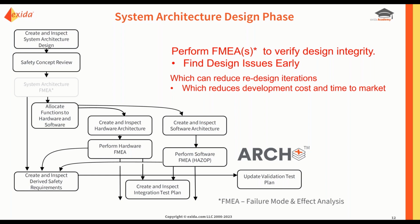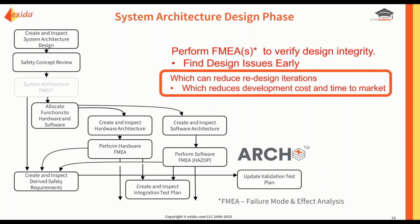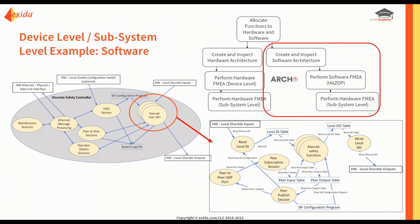The duty of an FMEA is to find problems early, and we can't really get into the details of learning all about FMEA. We have a couple webinars coming up on that. Stay tuned. But if you find the design problems early, sorry to repeat the message, you can reduce redesign iterations, which reduces cost and schedule. That's a big objective. And the same verification technique works for hardware and software.